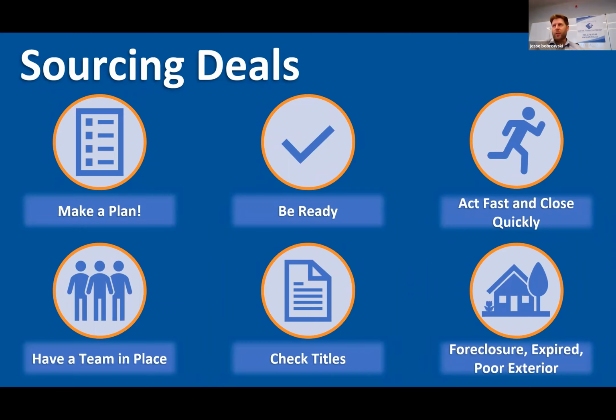Properties with a poor exterior, going around to neighborhoods and looking at properties where the pride of ownership isn't there. That may be a sign that either the home is being occupied by a renter or somebody who may not be interested in residing in that property any longer.